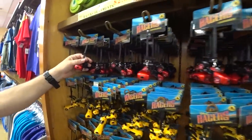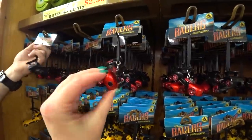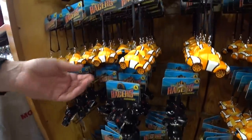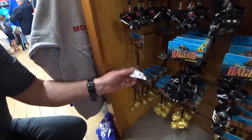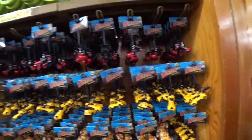Disney, these are awesome. Racer ornaments, $2.99. $2.99, you guys. Mickey Mouse. I like that one. So there's Mickey, Pluto. Yeah, they didn't red tag any of these. Got Nemo. Darth Vader. Look at Darth Vader. Oh, it's so cool. C-3PO. Oh, they got an R2-D2. They got two R2-D2s left. And C-3PO. Those are really cool.